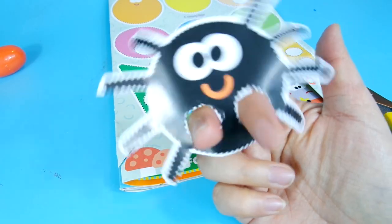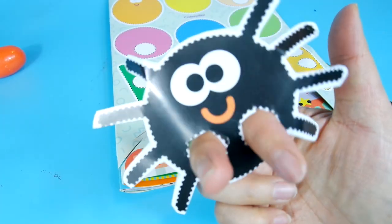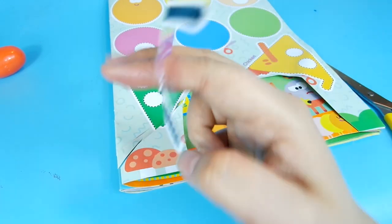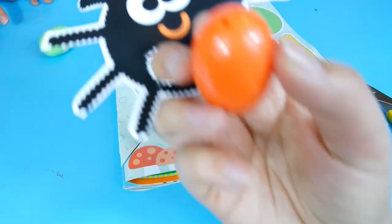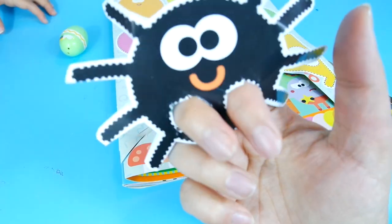Put a sticker on a superstar. Ta-da! There you go! Look, there's a spider finger puppet. What do you think? My spider's eating an egg. Oh! I dropped the egg!